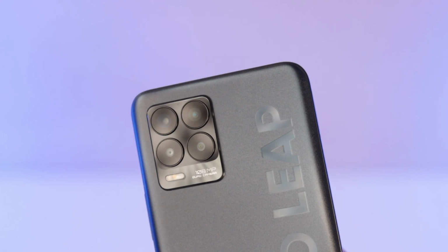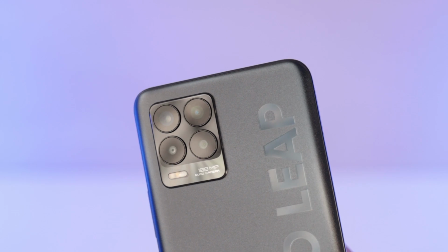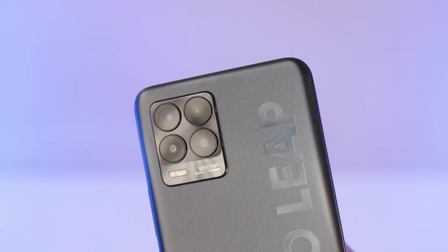But in this one, I wanted to challenge our friends from the tech mob if they could tell the difference between a photo that was taken with a 64 megapixel camera and the 108 megapixels on the Realme 8 Pro. So we have none other than Mary Bautista, Liz of Liz Tech, and two of the newest members of the tech mob, Ian Rustia and Poi of Poi Reviews.